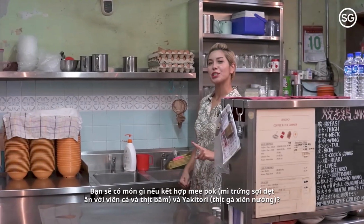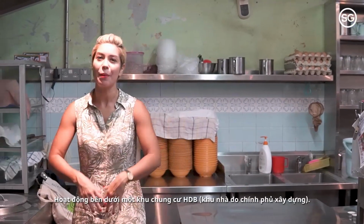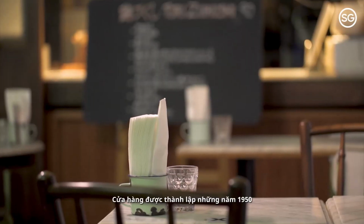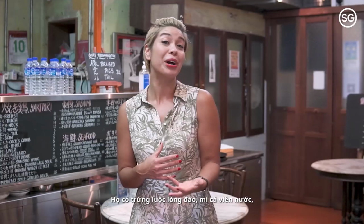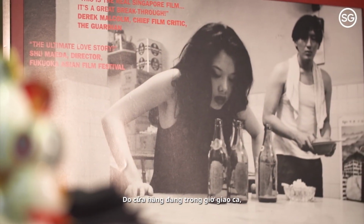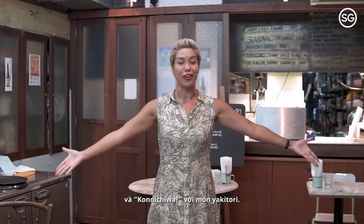What do you get when you cross mee pok with yakitori? This very unique space. This is Singapore's first ever coffee shop to be opened up underneath an HDB. The name is Huabi. It's a mee pok shop. It's been around since the 1950s. And this is where the locals come for their breakfast. They'll have their soft-boiled eggs, their fishbowl noodle soup, and of course, their mee pok. Now, obviously, it's a little empty at the moment, and that's because the restaurants are changing shifts, which means it is goodbye to mee pok and konnichiwa to yakitori.